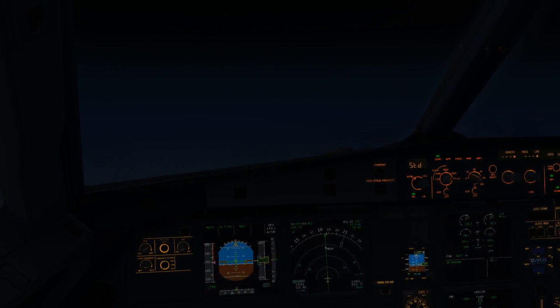Midcon 1552, expect the visual approach, runway 26. Visual to 26, Midcon 1552.